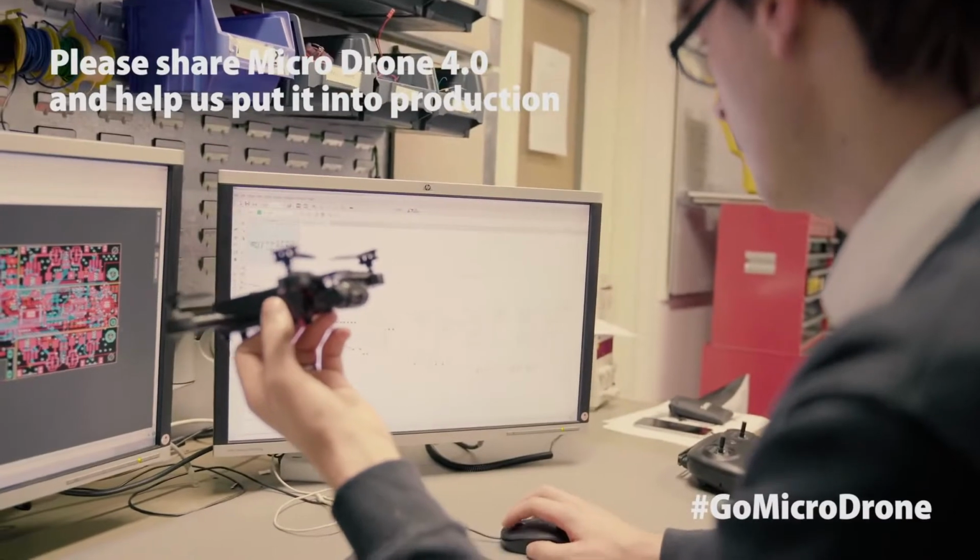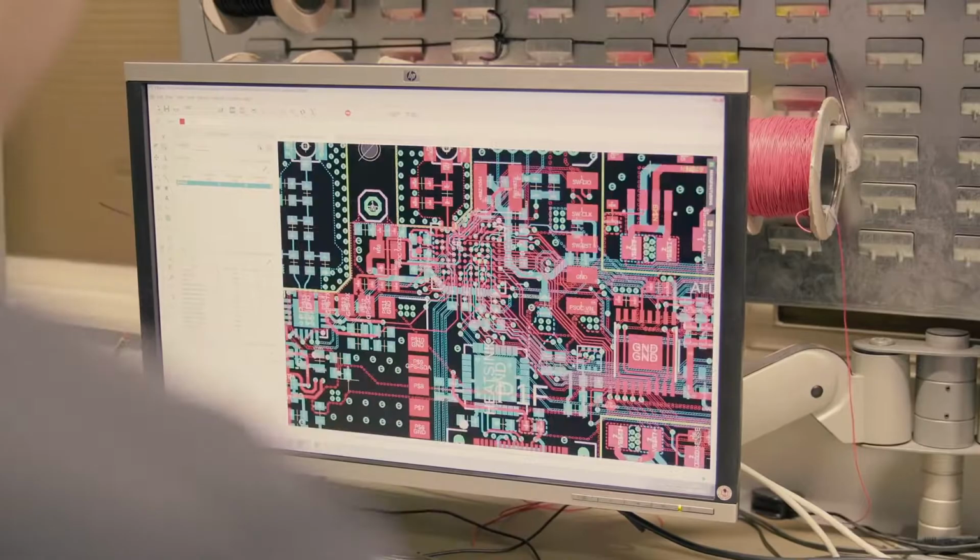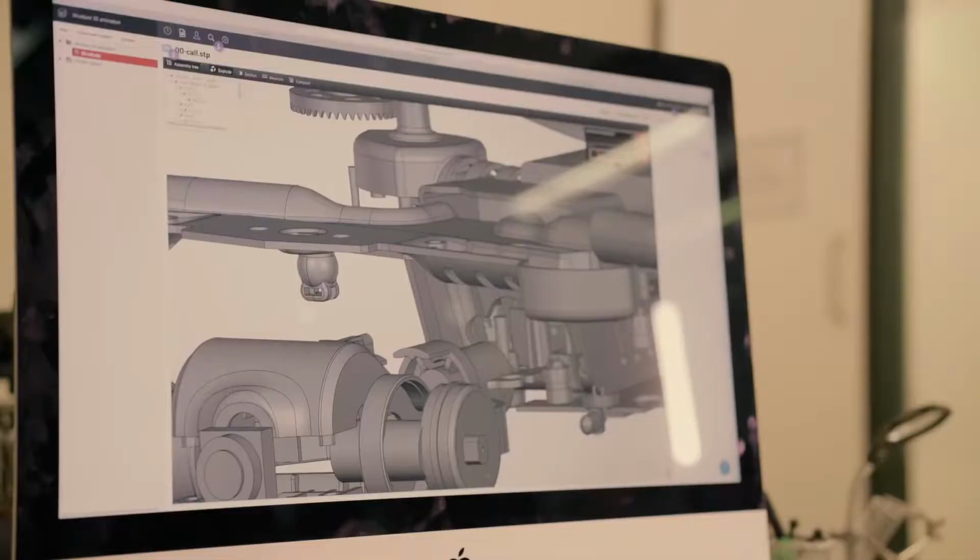Thank you. Help us to take this into production. The more funding we can raise, the more functionality, upgrades, and accessories we can add to the existing drone.